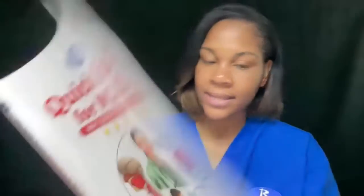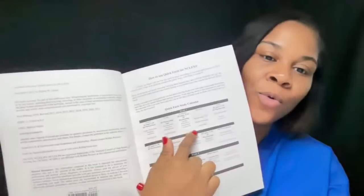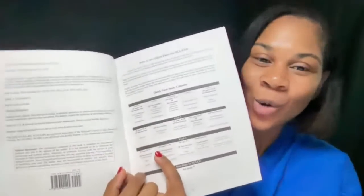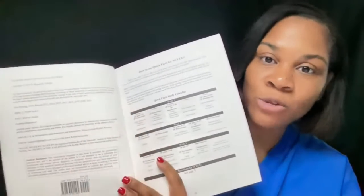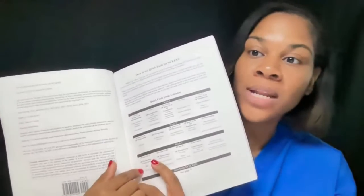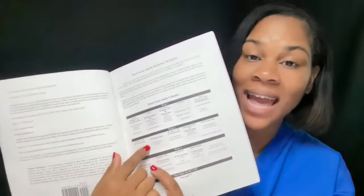Let me find it for you. The study calendar looks like this, and it literally says Quick Facts Study Calendar. So if you have this book and you have not seen this calendar, welcome to the study calendar. It will tell you what you're doing every single time you sit down to study. The calendar is a 3-week calendar, so you can have this book memorized in 3 weeks if you are following the calendar.